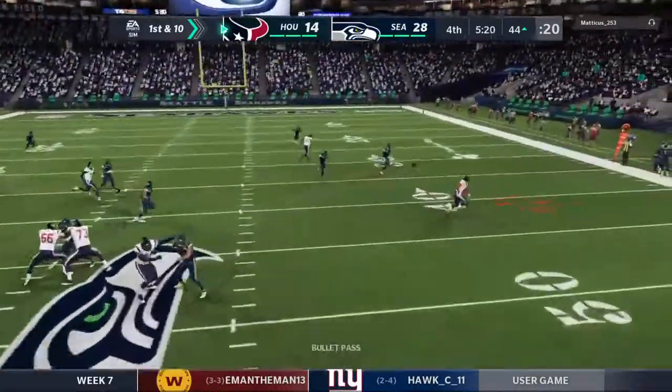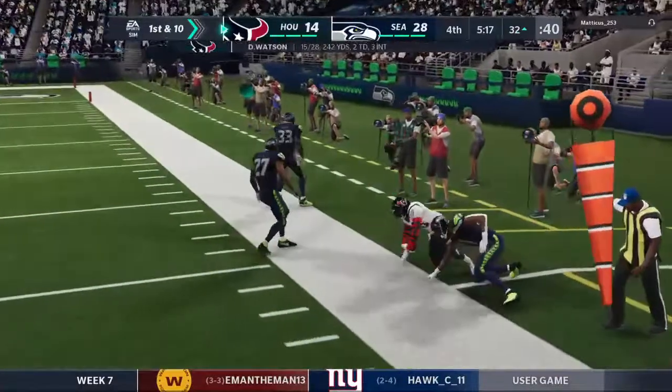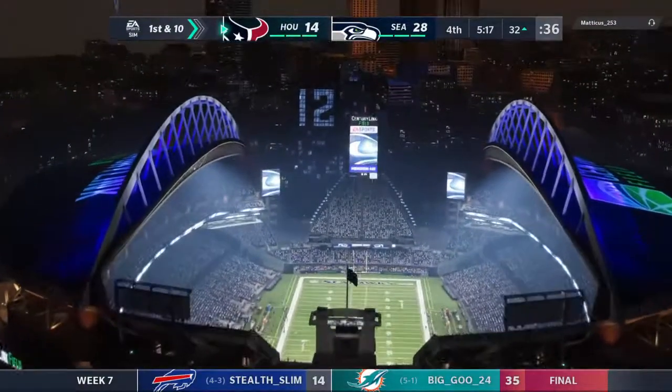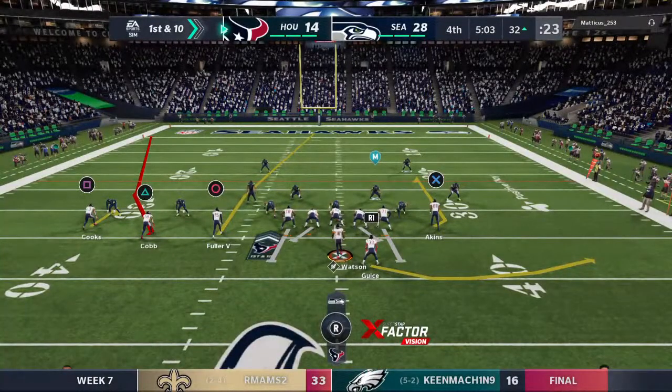From the gun, here's Watson. He gets it in the hands of Geis, and he'll be out just a yard or 2 shy of the 30. That's good for a Texan first down, a 12-yard pickup. Good yardage on the completion there, and when they look at the scoreboard, they do understand a field goal is not going to do them any good.